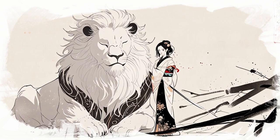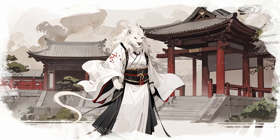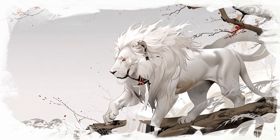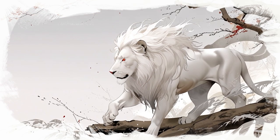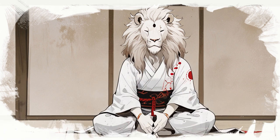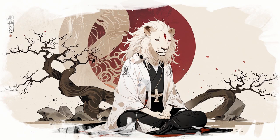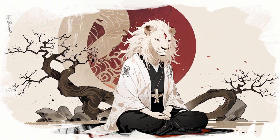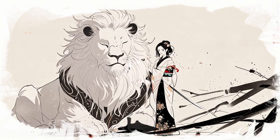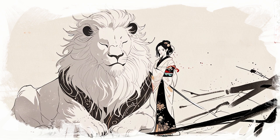Picture a lion, the king of the savannah, facing the pressures of maintaining his territory and pride. In the past, his anxiety and stress would cloud his judgment. But by mastering this Olympian breathing technique, he transformed his mental state, becoming calmer and more focused. This same technique can help you conquer your daily challenges.